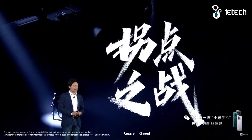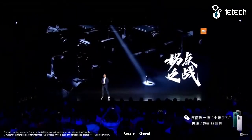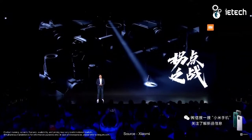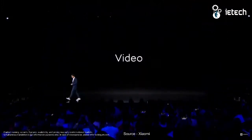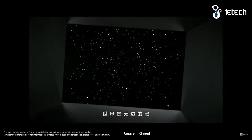And now we are arriving at this turning point of smartphone and cameras. And so with the strong technology of Xiaomi, I would believe that Mi 11 Ultra will be the ultimate of Android.